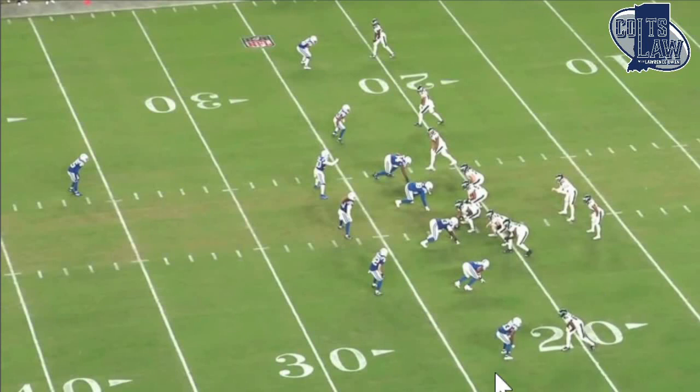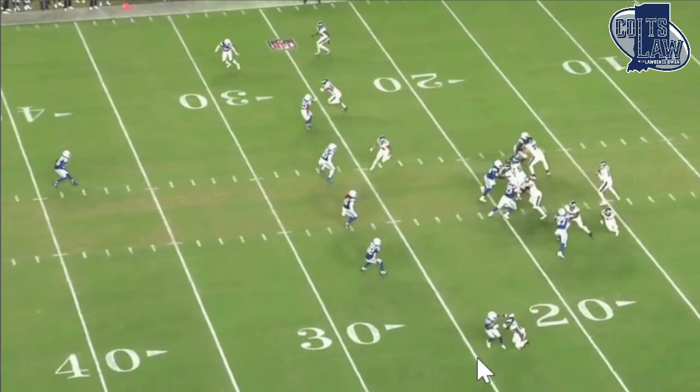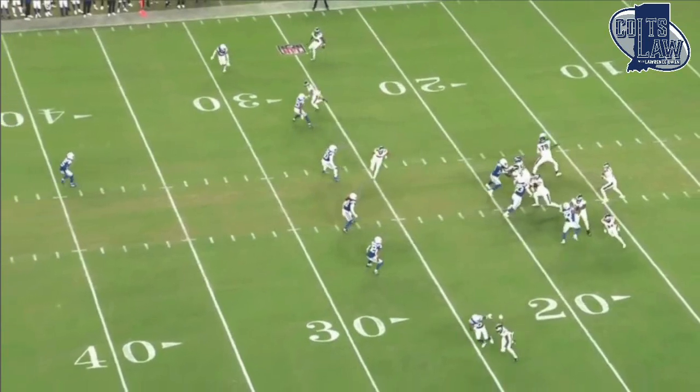Let's watch how close he is on the play. He immediately gets up, gets some hands on him, and forces him outside. They're outside the numbers, so your job is to pin the receiver between the numbers and the outside. Pin him. Use the sideline as an extra defender. He does a great job here, and forces him inside.